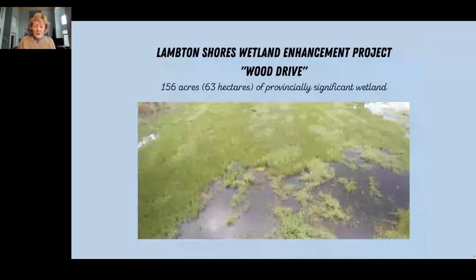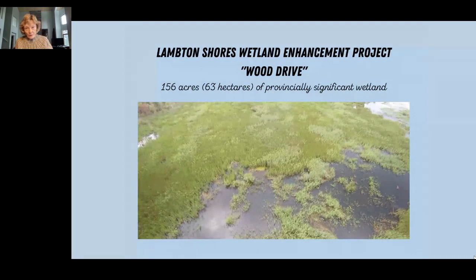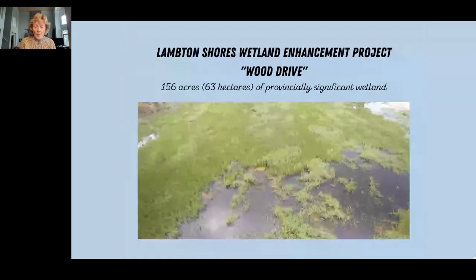Our largest and most challenging project is the Lambton Shores Wetland Enhancement Project at Wood Drive. Working along the shoreline has been very challenging, dealing with the weather, the high winds, the fluctuating water levels, boulders in the water, access issues, and the sheer high density of the Phragmites in this area. This is a provincially significant wetland, and there is over 156 acres, and most of it is in the water in Lake Huron.